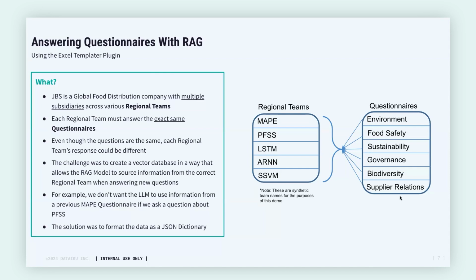So the overall goal of the project, like Ryan Bridges was saying, was to take the data from the previously answered questionnaires and ingest that information into a RAG pipeline that would allow JBS to then automatically answer new questions, rather than needing to go find the old documents, manually searching for the relevant question, and then copying and pasting that answer into this year's current template.